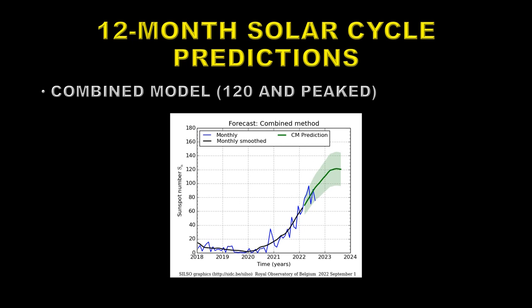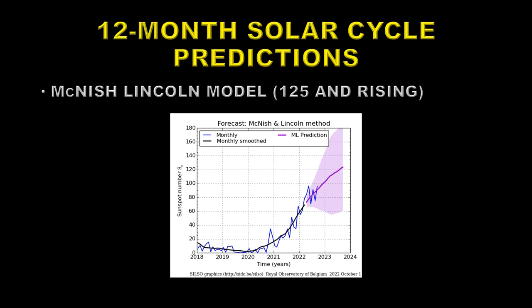And then there's the McNish-Lincoln model. It predicts in about a year's time that the sunspot number will be about 125, and it's still going up, so we haven't reached solar maximum as yet.